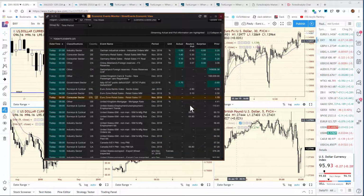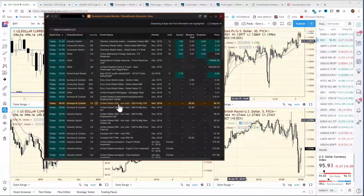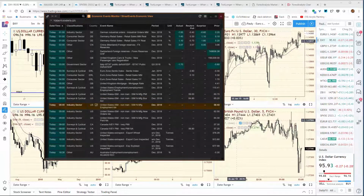When we come into the States, we are looking at ISM non-manufacturing. They're expecting 59, a dip from that 60.70. That's supposed to come in at 10 a.m. Eastern. I know we got a pretty bad number the other day. And then we have Canadian IVEY PMI at 10 a.m. Eastern. Previously 64.30. But I apologize, previously 57.30. So Canadian IVEY PMI at 10 a.m. Eastern. Later on the next day, we're going to have the Australian unemployment report.